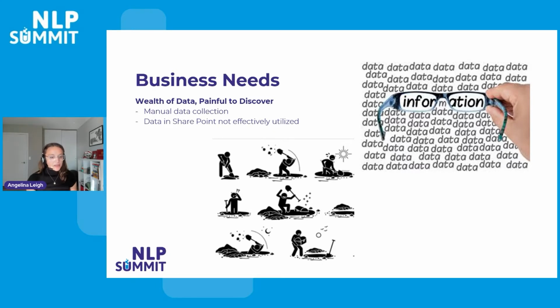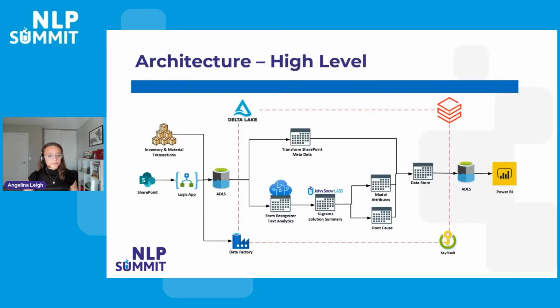And so that's actually where we came in from Hitachi Solutions as data scientists, to apply NLP, using Spark NLP, to help their business needs. Here I'm transitioning, I'm passing it to Fred.